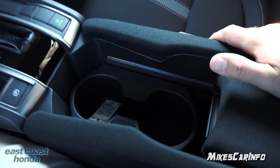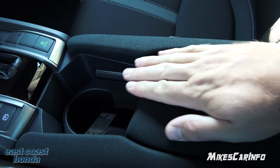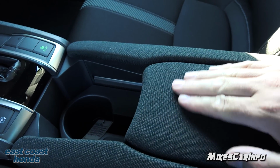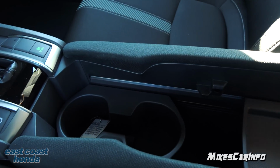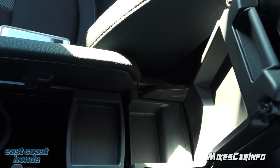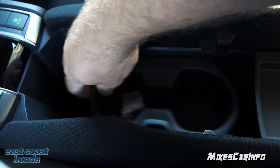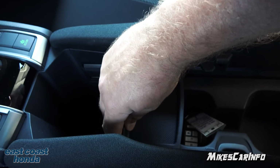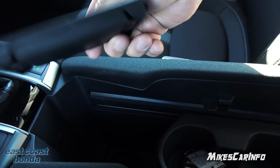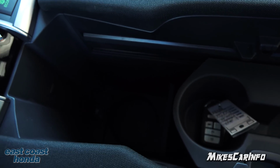Okay, so this has a center armrest and compartment that's pretty interesting. This portion can slide forward and back, and it's all cloth. It's like a cloth surface here. And this slides forward and back. It also lifts up and out of the way, like so. And you have these cup holders that slide around. You can slide forward and back. It has this little tray that slides forward and back. Both of these are removable, so you can take them out and put them back in, like so. And then, so basically you can use this whole compartment the way you want it. You can kind of customize it just the way you want it.